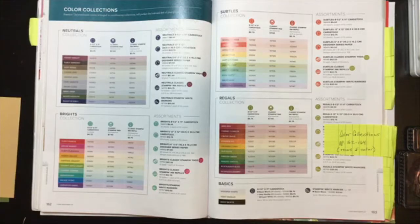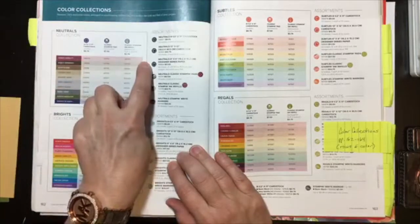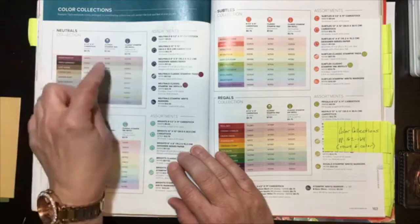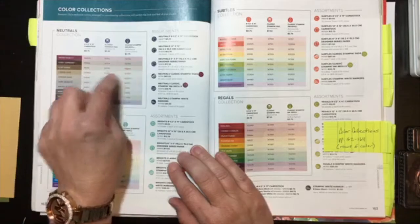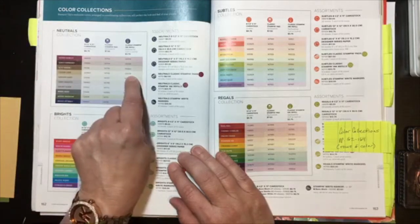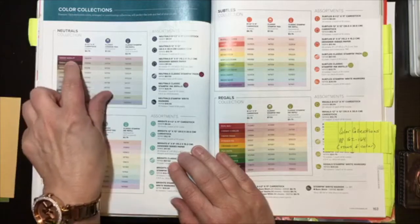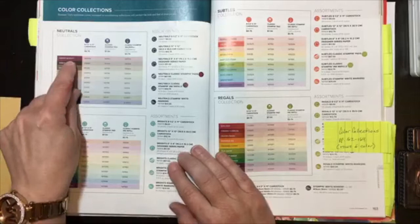Something I want to point out to you, Stampin' Up has made it easier. How many times have you thought you read across the row only to realize you ordered the stamp pad instead of the ink refill? Or you thought you were ordering Soft Suede, but you were falling across and you accidentally ordered Crumb Cake. That's not going to happen anymore, or chances are it won't happen for us. If it's too late at night, it might still happen for me.